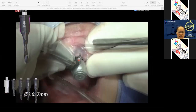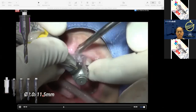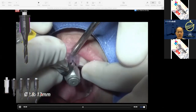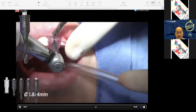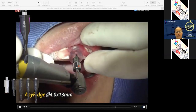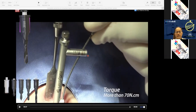So here you can see that we go stepwise. That one is 5, then release to the left hand, and so on. Then we go up to the next one, 7.5, and then 3.8, we go to 7 and 8. Then we go up and down, and finally we achieve a predictable insertion torque that we want.